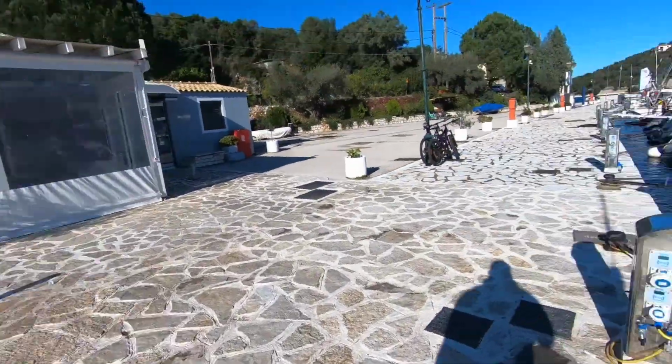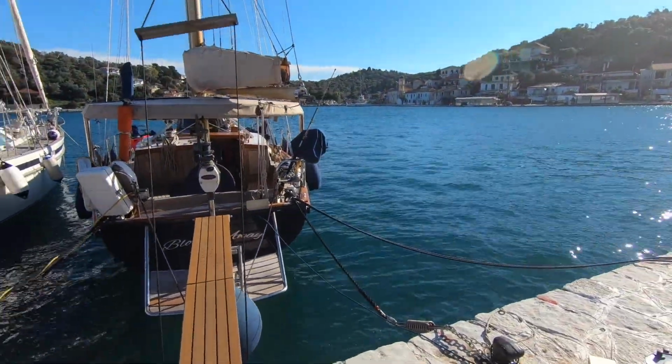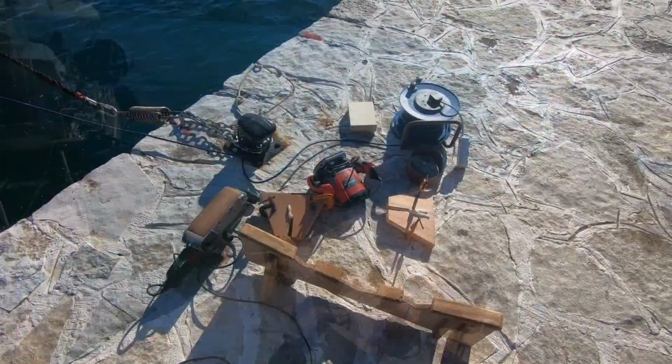Sun's finally back out. It's actually not a bad day. A bit windy, a bit cold. Wind temperature brings it down to about 5, I think. Anyway, we're going to get on with this.